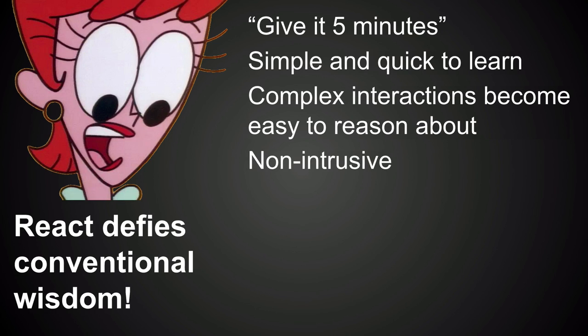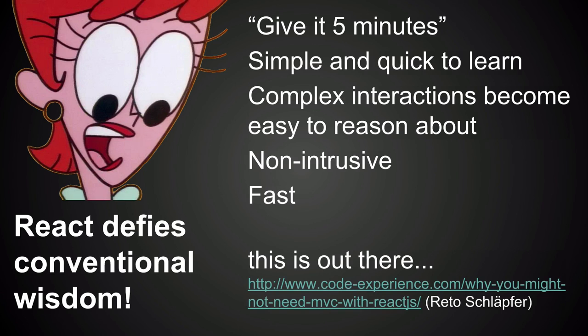Really non-intrusive, and it's actually really fast. You would think that re-rendering your whole application every time any data changes would be horrendously slow, but it's actually not. It's actually incredibly fast. I want to talk about how and why that's fast and what they've done to make it fast. So this is out there. This post, which I'll put the slides up somewhere, is actually quite cool: why you might not need MVC with React.js.